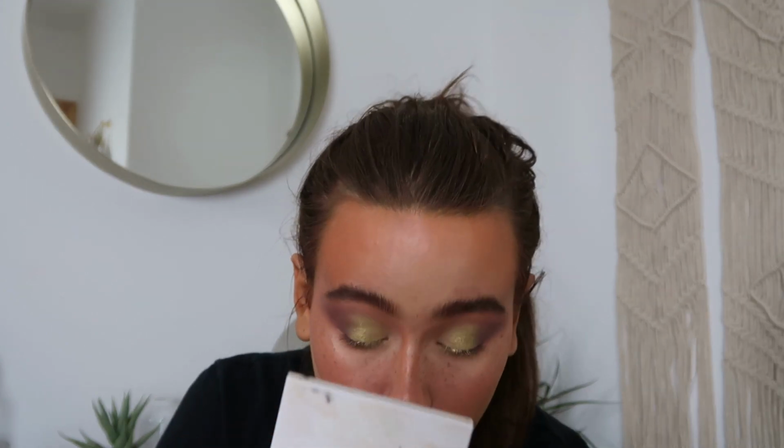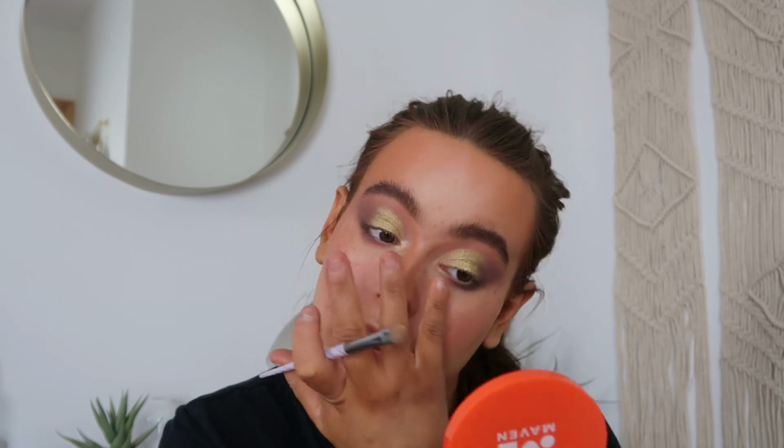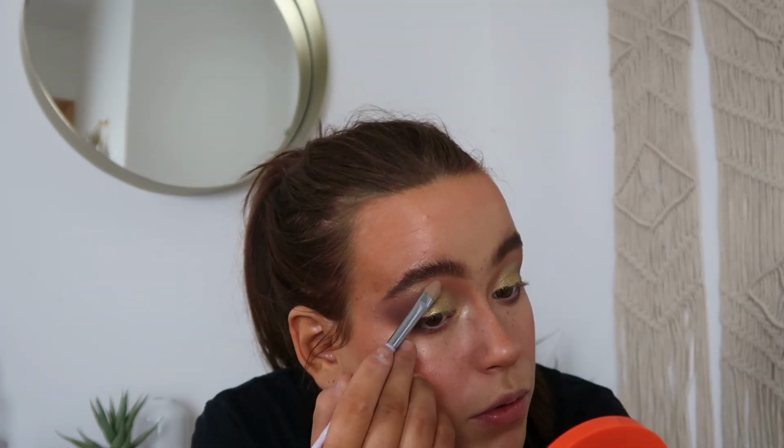I'm then just going to take the shade Easy Breezy on my lower lash line, and then the darkest shade, which was Down to Earth, and just pop that a little bit on the outer corner. Just to highlight my inner corners, same Maven Beauty dripped out. Pop that on my inner corners with my pinky, and then just using a flat top brush for my brow bone. I'm going to apply some Benefit Roller Lash Mascara.